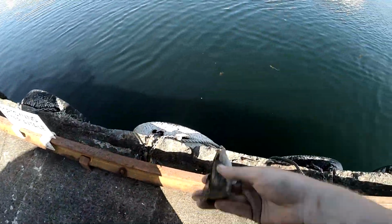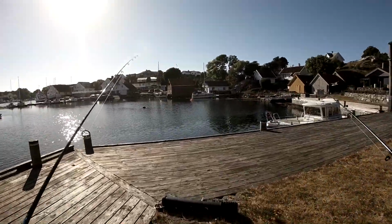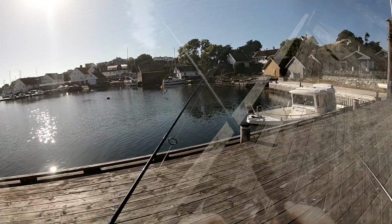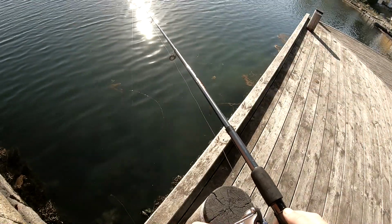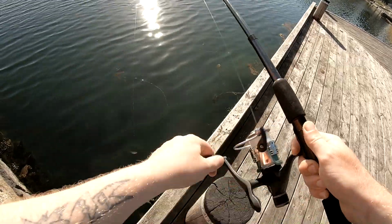But yeah, I caught a flounder in here, and I kind of donated it to my sister. Donated is maybe not the word, but she ate it, and she became ill. So I wouldn't eat fish that is caught in here.